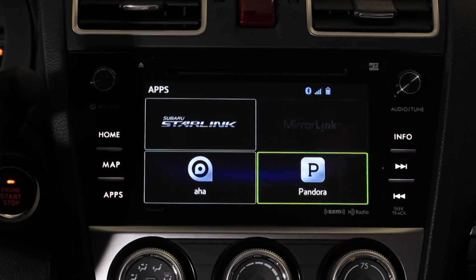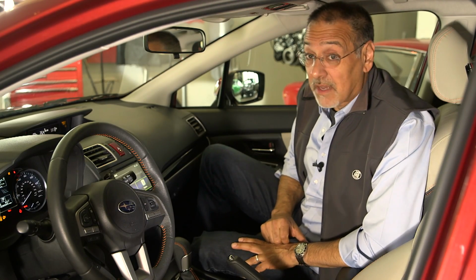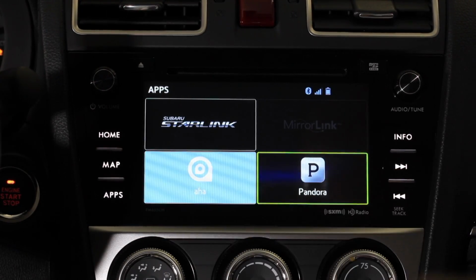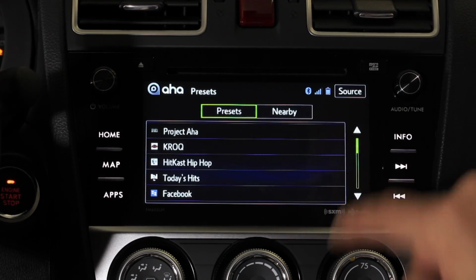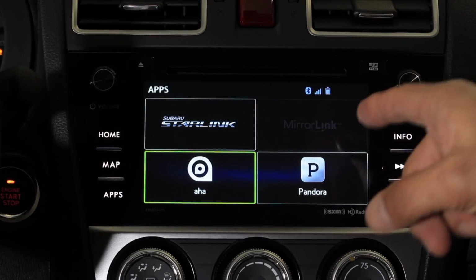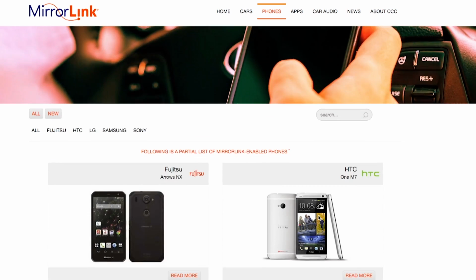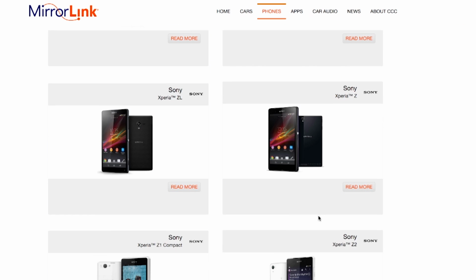Notice there is no Android Auto or CarPlay. There's a 2017 Impreza that has those, but not here in the Crosstrek yet. Starlink is going to bring you their telematics system. AHA, of course, brings together all kinds of different services from podcasts to Facebook updates to streaming radio. And up here is one that'll just about always be grayed out for most of you, MirrorLink, which is another technology to project your phone on this screen. It supports more phones now than it used to, but not my Nexus 6P and not any iPhone.